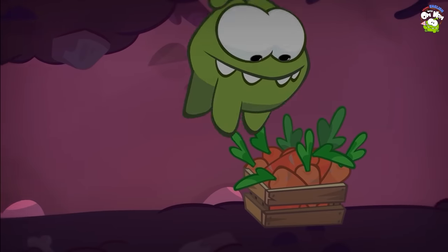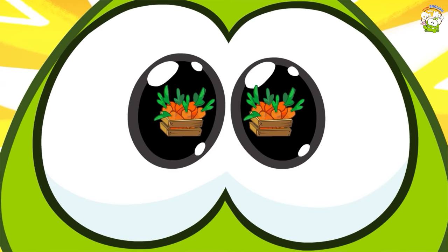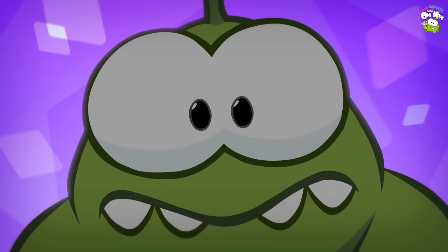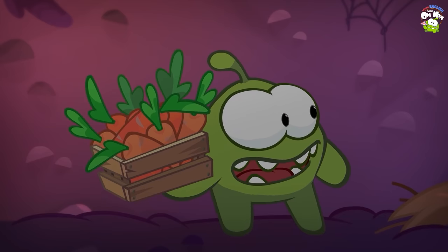There they are. Finally, you found your carrots. Yay. I know, they are lovely. But look, who's this? It's a baby mole. Oh, crying. Must be hungry, Om Nom. Why don't you share?